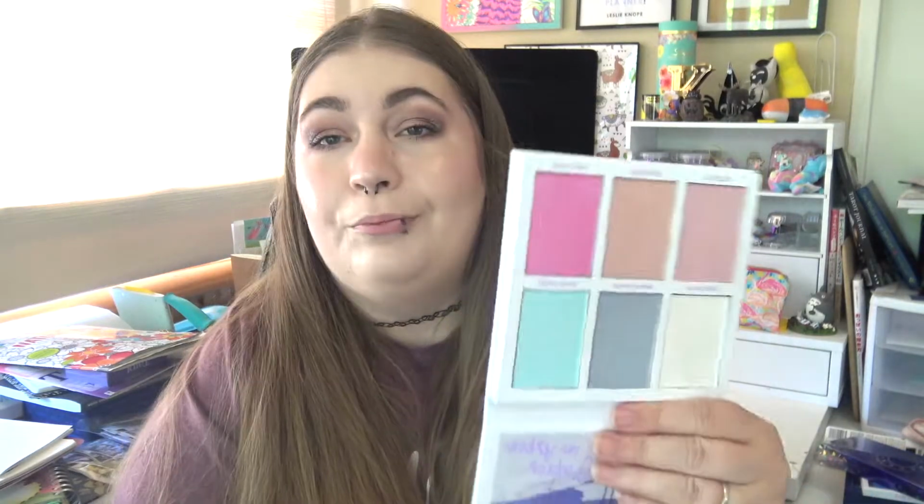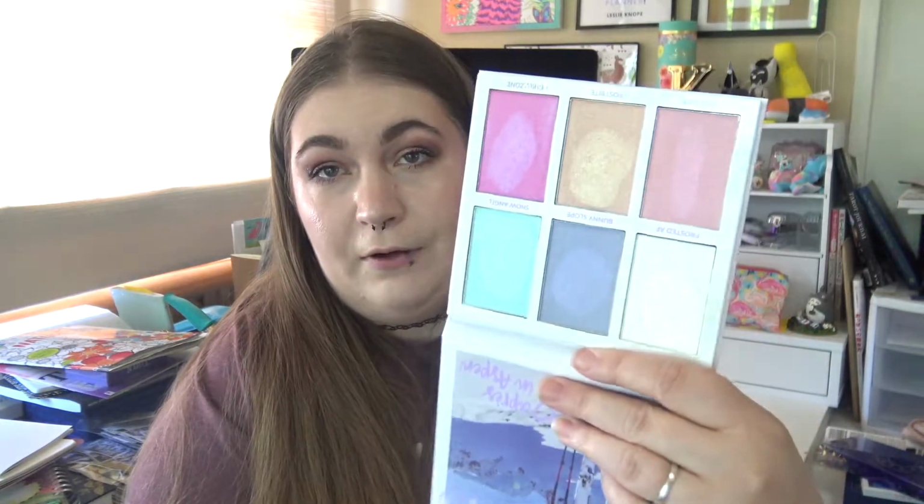So this is the BH Cosmetics Après in Aspen highlighter palette. This thing is beauteous. It's so beautiful. I am so excited. As you can see, I've already gotten my grubby fingers into all of it, but I am so excited about all of these. I love colorful highlights. They're so fun.